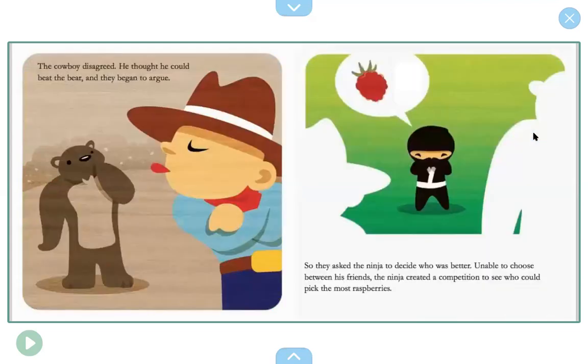The cowboy disagreed. He thought he could beat the bear, and they began to argue. So they asked the ninja to decide who was better. Unable to choose between his friends, the ninja created a competition to see who could pick the most raspberries.